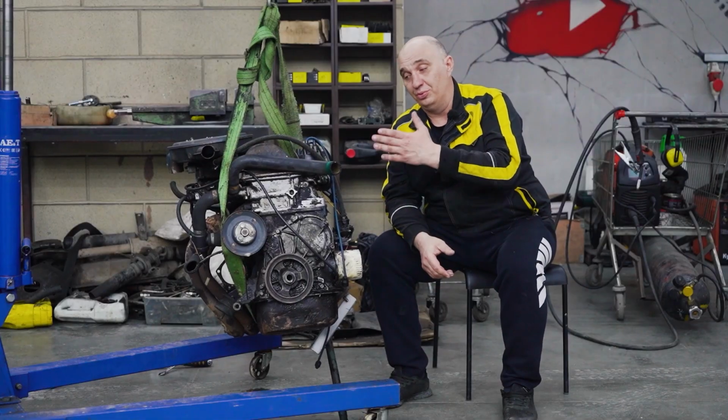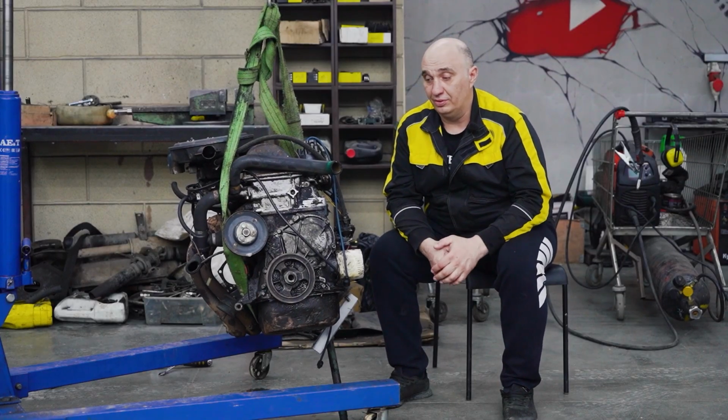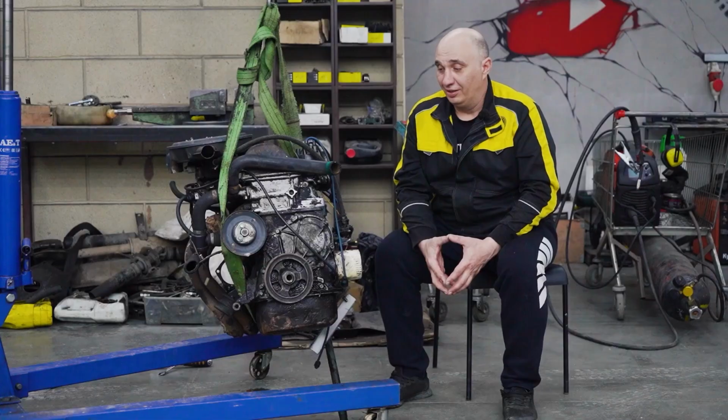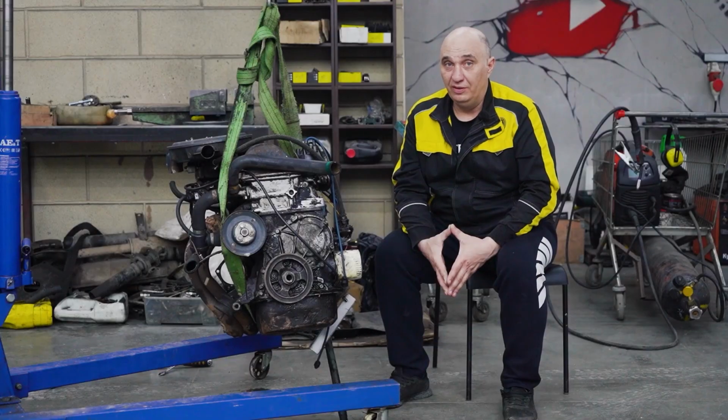We measure the compression, the oil pressure, tear the engine apart to see how worn the internals are, and then we get to trying that recipe. Honestly, I have zero good information on the subject, but I am very curious to learn about it, see how it works. In this episode, we'll try it out and see whether there's anything to it. Alright, let's get to it.